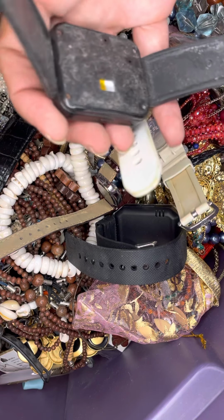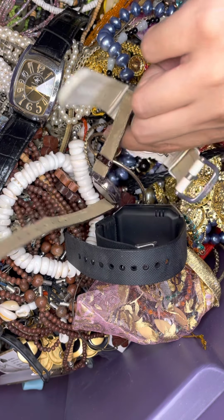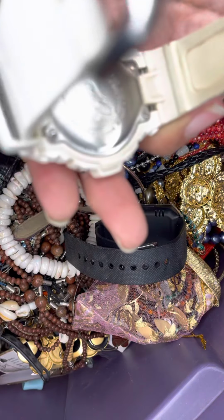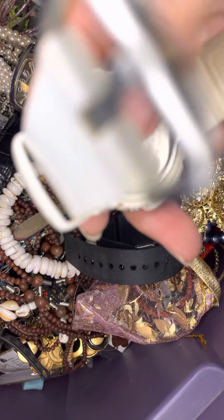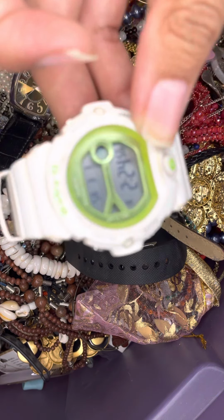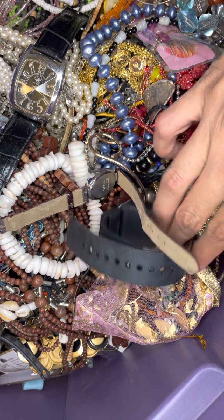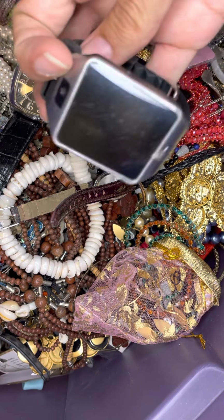What do we have here? I'm not quite sure what that is. Just put that to the side. A BVG watch, Casio. The model number is 3408. So for this one, I would type in on eBay Casio and the model number and then completed listings to see what the item actually sells for. Okay, let's see what we got here. I don't see any brand names on it, so I'm just gonna put this one to the side.